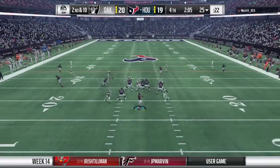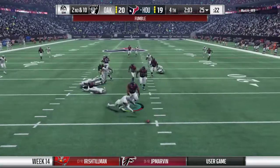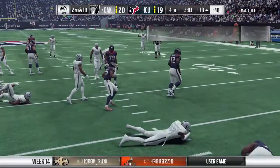Throwing again is Watson. Oh, the ball is out. Watson lost it, and the Raiders have recovered.